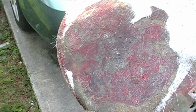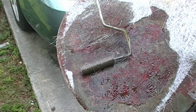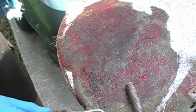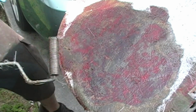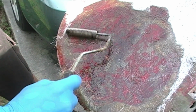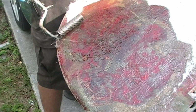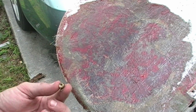Just lost my screw. Lost the screw to the inside of my piece here. I gotta find that. I'll probably just watch the video and see where it landed. So don't do that. This gives it a challenge I really didn't want. Got it. Found it.